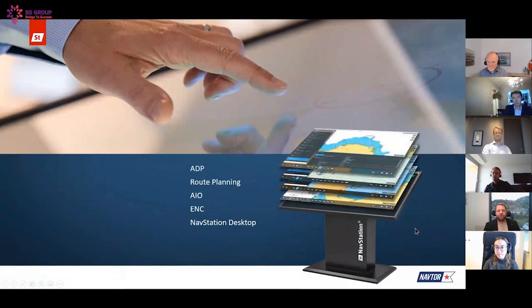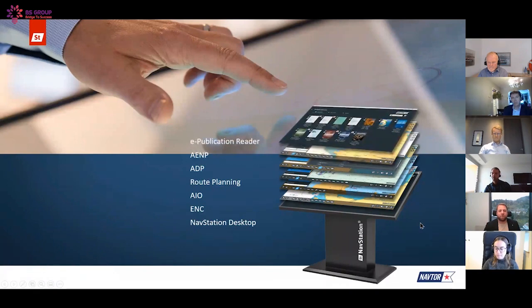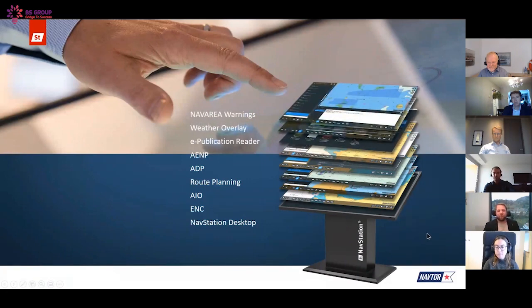Of course, we have the ADP, the Admiralty Digital Publications, the ALL, Admiralty List of Lights, and the Admiralty List of Radio Signals. We have pulled the data from these digital sources and present them geo-referenced in an interactive way on top of the ENC cells. We have the ASD, the Admiralty Sailing Directions available. We have the IMO publications through an EPUB reader, weather overlay. I think the previous presentation by TORM will show how important weather is. We have NAVAREA warnings also coming in through the Navbox, always up to date.